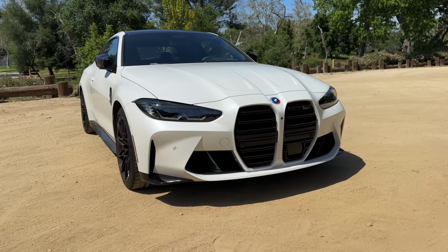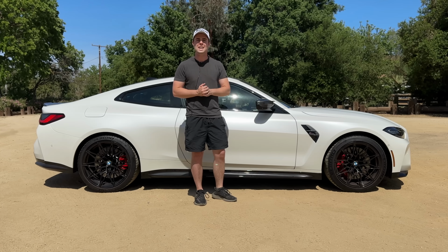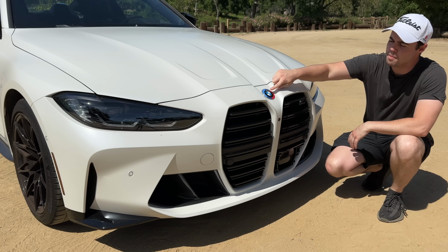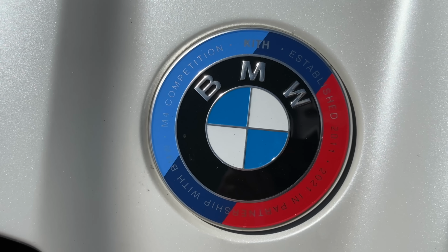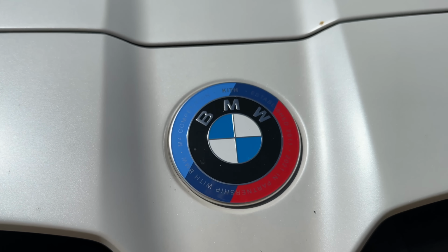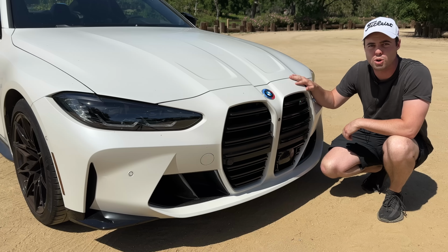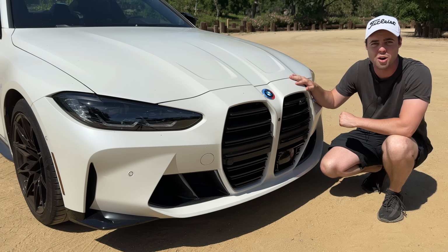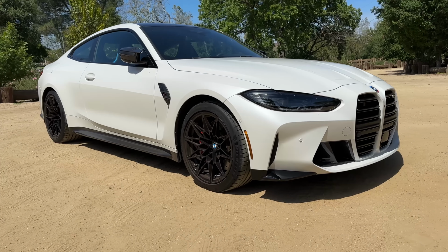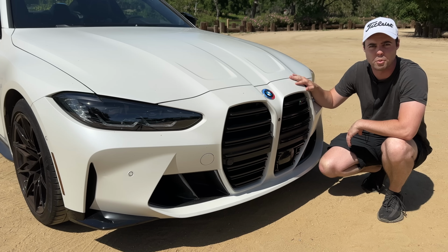Now, the easiest way to tell one of these from a standard M4 is the not-so-subtle badge work. The first detail you'll notice is the BMW roundel. It actually has M stripes passing through at an angle through the BMW logo. Allegedly, this is the first time BMW has ever actually customized its logo for a collaboration, which is pretty cool. It honestly looks fantastic, and I feel like they should use this roundel for more BMW M models.